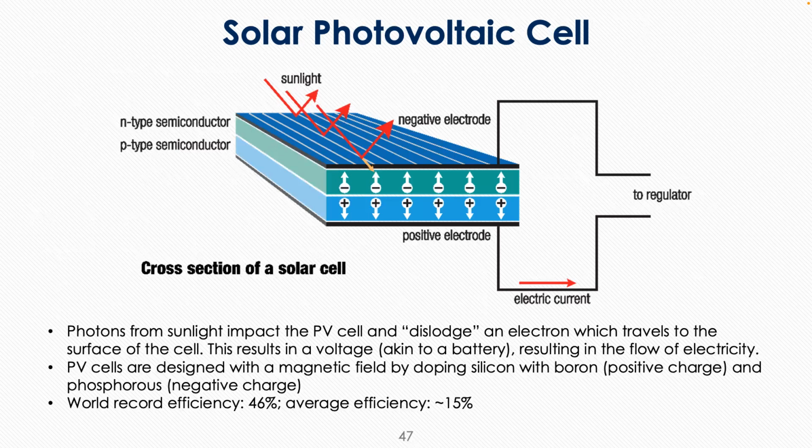So yeah, typical PV cells have silicon that is doped with boron on the positive side, and phosphorus on the negative side. And so that's what gives you these layers that let you take advantage of these photons hitting the cells to create that voltage. From an efficiency perspective, these things are not the most efficient. For the energy content of that photon, the world record efficiency is about 46%. So you're capturing a little bit less than half of the energy of the photon. But for most photovoltaic cells, you're talking about an efficiency of about 15% or so.